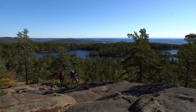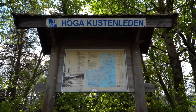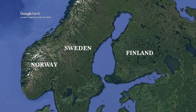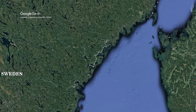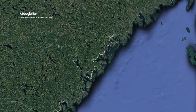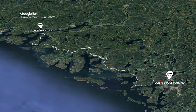We, Dana and Lotte from Hikaholics, decided to hike the Höga Kusten, translated as the High Coast Trail. Located on the east coast of Sweden, this region has the world's highest coastline. The 130-kilometer long High Coast Trail stretches through an entire World Heritage Site that shares its name. We are starting in Örnsköldsvik and ending in Hornöberget.